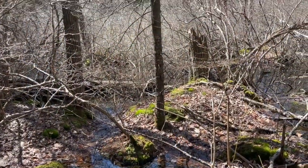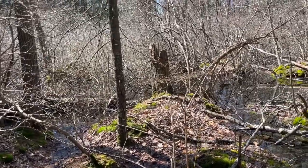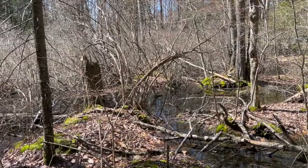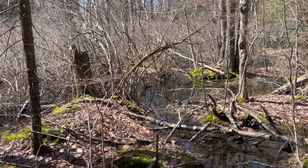And speaking of which, I can hear spring peepers in the pond nearby, and hopefully we'll be able to get closer so we can record some. So I'm gonna go do it. Can you hear them? Definitely a sure sign that spring is on the way.